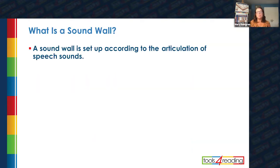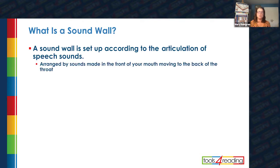So what's a sound wall? Let's get into this. We have a sound wall set up according to the articulation of speech sounds. So we're going to think about sounds that are made at the front of the mouth, and what are the sounds made at the very front? For example, the sound is made at the very front with my lips together, moving more to the middle of your mouth. So if I said the sh sound, my tongue is pulled back.